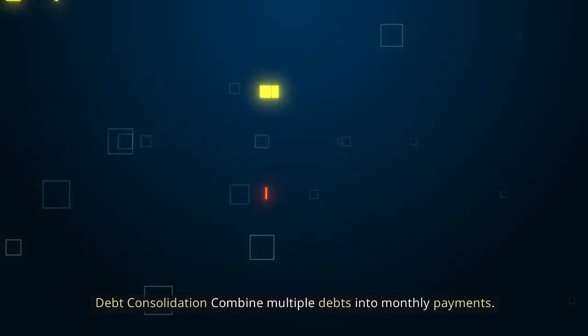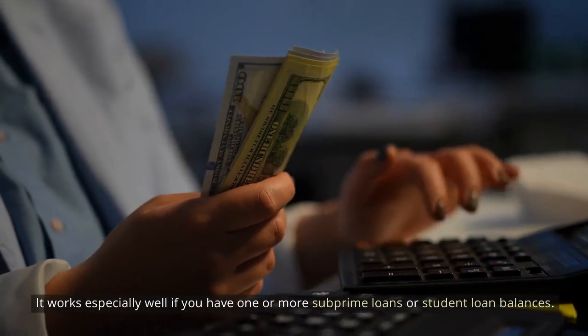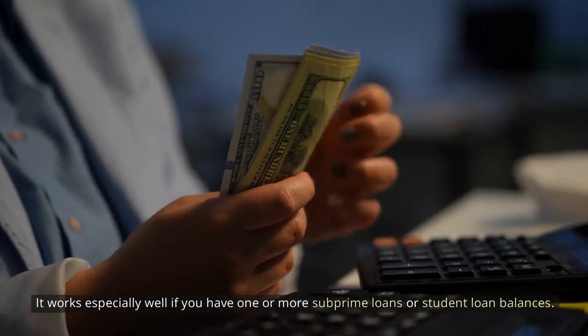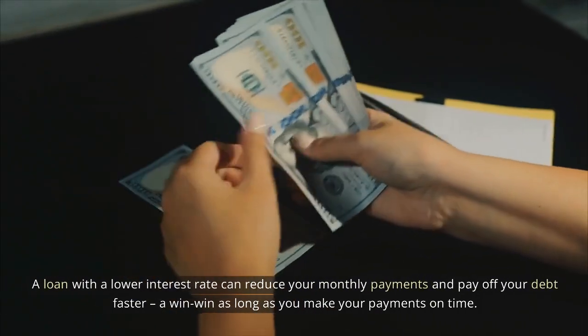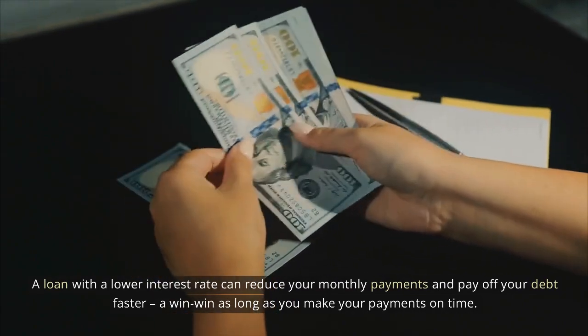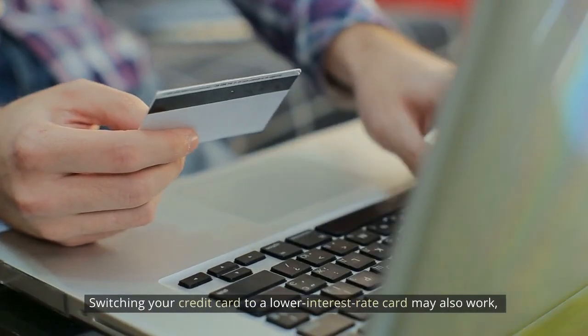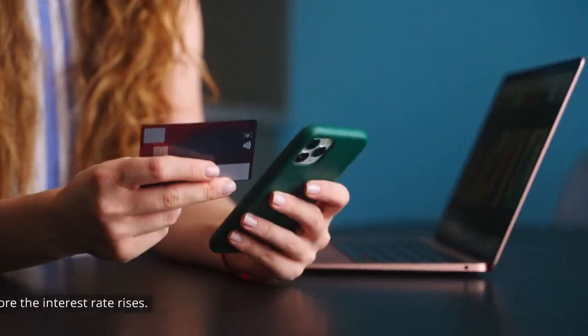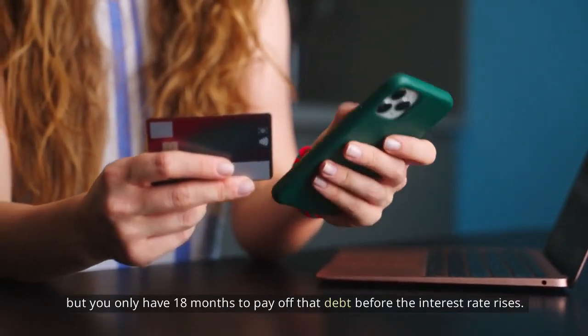Debt consolidation combines multiple debts into one monthly payment. It works especially well if you have one or more subprime loans or student loan balances. A loan with a lower interest rate can reduce your monthly payments and pay off your debt faster, a win-win as long as you make your payments on time. Switching your credit card to a lower interest rate card may also work, but you only have 18 months to pay off that debt before the interest rate rises.